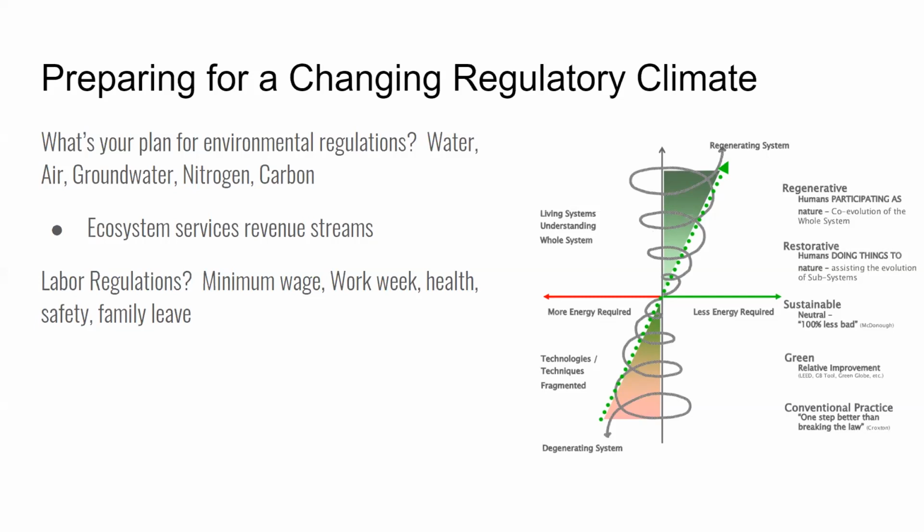Regulations, look at labor regulations, what's coming down the pipe. Minimum wage, dramatic increases pretty much anywhere in the country. Work week, overtime in ag is going to be pretty much a standard in the future. Healthcare costs, safety costs, family leave, all these kind of things, which is better for people, but implies some extra costs within the system. But how can we change that into, how can we take advantage of that? I think it really pushes us to evolve into doing things better.